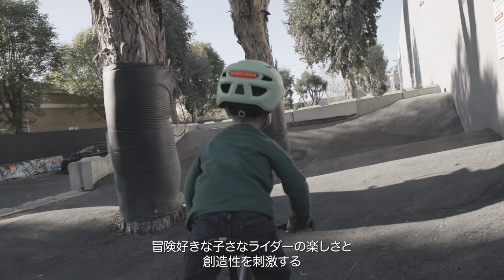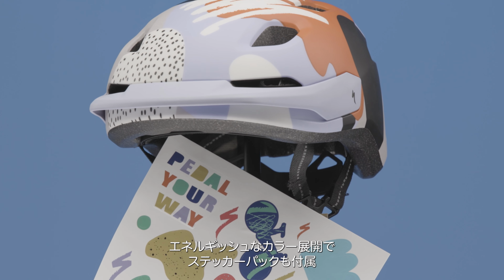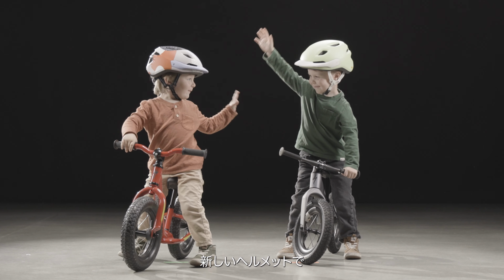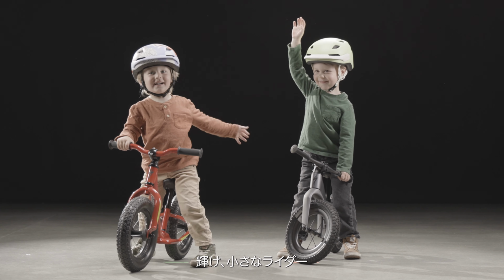The helmets come in energetic colors with a sticker pack to inspire fun and creativity from adventure-hungry kids. Shine bright, Little Ripper, with all-new Shuffle 2 and Shuffle 2 LED.